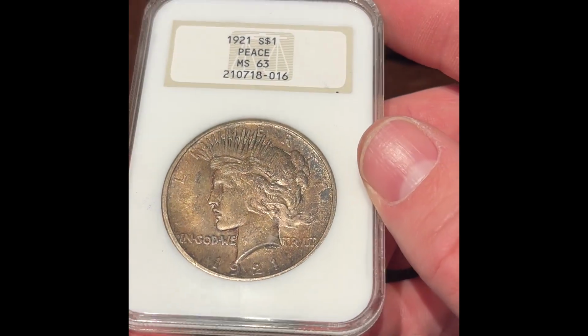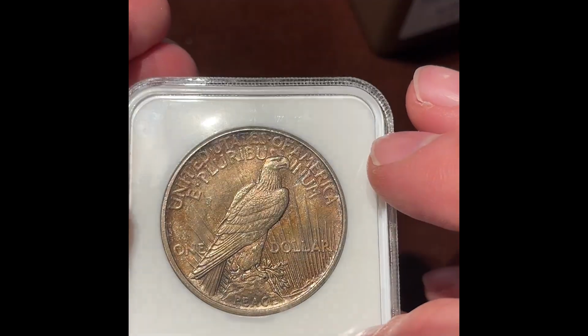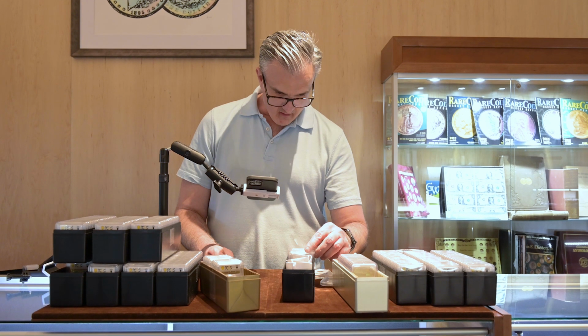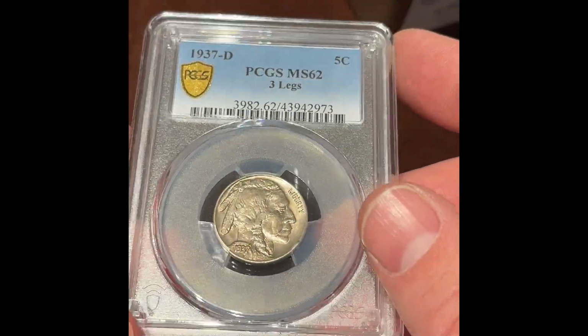All right, what we got here? 1921 Peace dollar, one of my favorite designs. Decent strike on it, but just a little impaired. Got all that activity out there, so you can see why that coin didn't sticker. What else we got here? Got a three-legged Buffalo nickel that did not sticker.